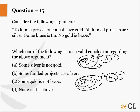Now see the conclusion. Some silver is not gold looks okay here, but is false here. So that is false. He says some funded projects are silver. It's clearly right here. Third says some gold is not brass. Is again a valid statement, and the question is asking for not a valid conclusion. So my right answer is A. Dinesh, it is clear now?